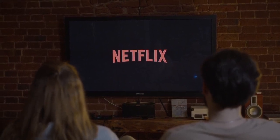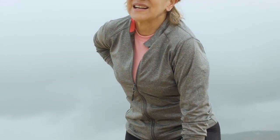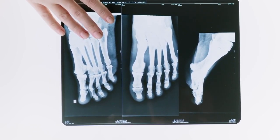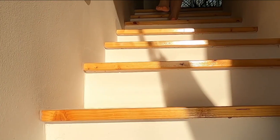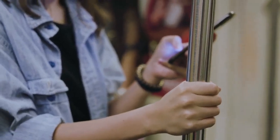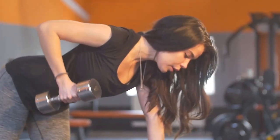We also need to discuss fall prevention. Remember, for those with osteoporosis, a slip or a trip can be more than just an ouch moment. It could result in fractures. So let's create a safer environment: remove tripping hazards such as loose rugs or clutter, improve lighting, particularly in areas like staircases or bathrooms, and install grab bars where necessary, like in bathrooms and along staircases. And don't forget to work on your balance and strength with exercises.